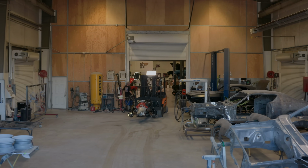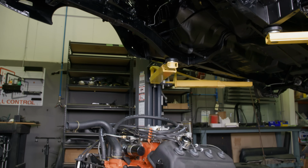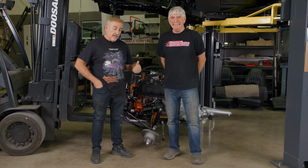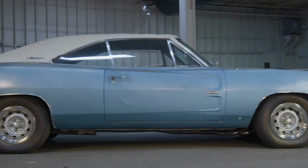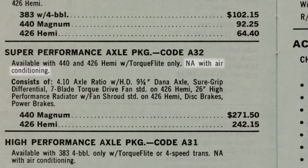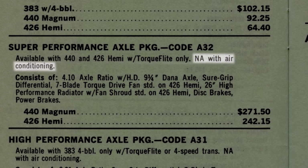Doug and I are getting ready to install the 426 Hemi in our 1969 Dodge Charger dream car. Doug's built out most of this stuff. I actually bought this car for a guy out of Florida, and his intention was to have a 69 Hemi Charger RT lookalike with air conditioning, which was not available, by the way. You could not get air conditioning in a 426 Hemi or any cold air induction cars because there wasn't enough room for those air cleaners and the AC compressor.